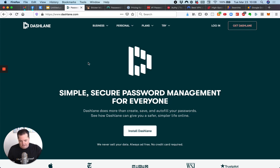But basically what Dashlane is, simple, secure password management for everybody. I'm going to show you an example of how it works. I have it installed on my browser. You can see in the upper right-hand corner here, this little D for Dashlane. That means I have it installed.